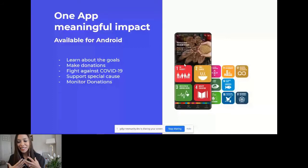But there's this thing, again, we really believe in the power of the World Wide Web. Currently, this native app is amazing, and I think recently we have reached more than 1 million using just donations with the native app. But what if we can reach more people?